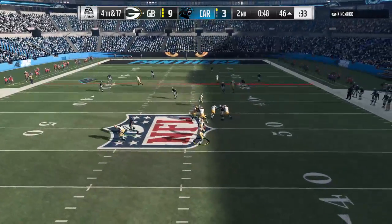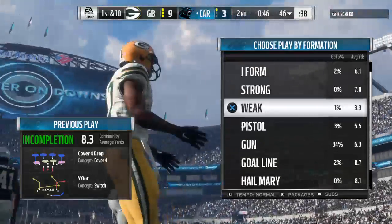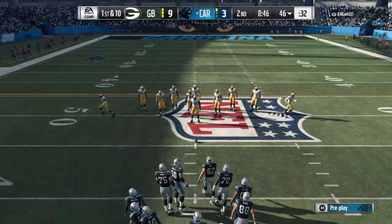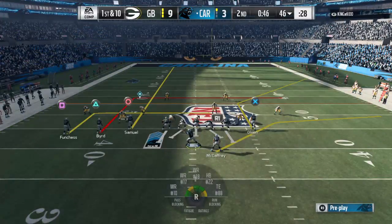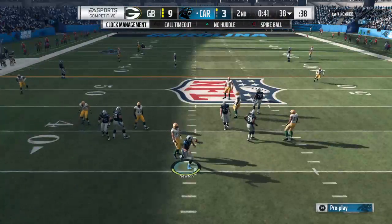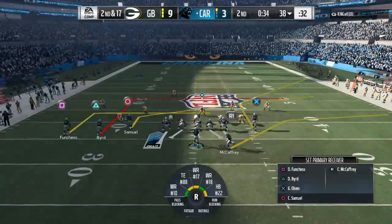Rodgers to throw for it on 4th. And they will not be able to hook up there. It's incomplete. Boy, it looked like he had it and dropped it. And the Panthers will get the football back. On 1st and 10, Newton. Packer pressure, and down he goes. Jake Ryan in there to bring him down for a loss of 7.